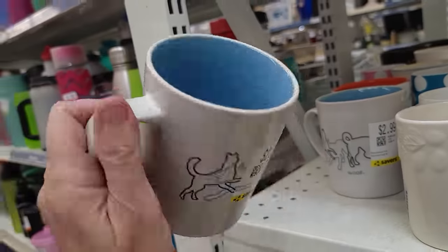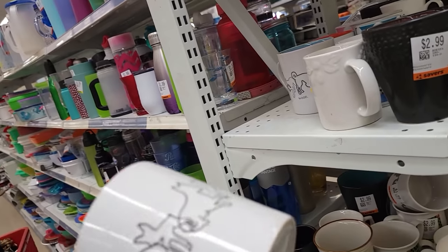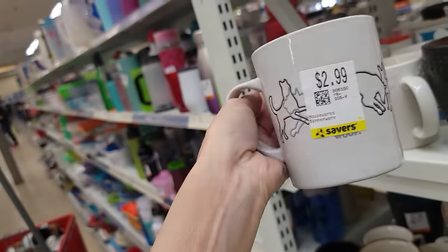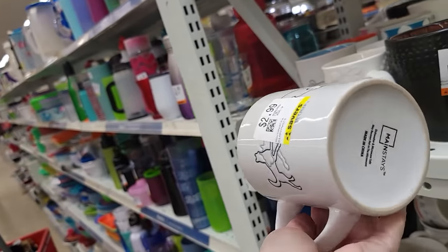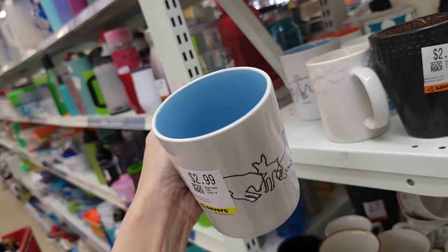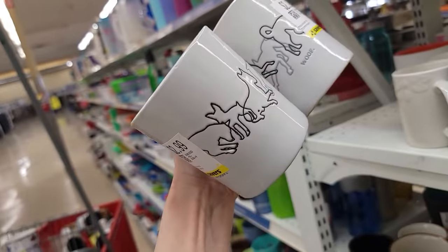Well, see, these again, like, for people that buy on emotion and not, like, the brand recognition, I mean, come on. That's Kari. Woof, woof. But these are mainstays, which are a Target kind of a brand, but there is a pair. Whoa.